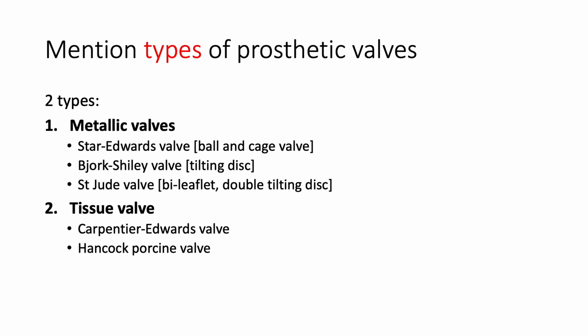So what are the different types of prosthetic valves we get, everybody? By and large, there's two types, metallic valves and then there's tissue valves. So the metallic valves, they come in different flavors, right? The Starr-Edwards valve, which is an example of a ball and cage valve. The Bjork-Shiley, which is a tilting disc valve, and the St. Jude's, which is a bileaflet double tilting disc. Versus the tissue valves, examples are the Carpentier-Edwards valve and the Hancock porcine valve.